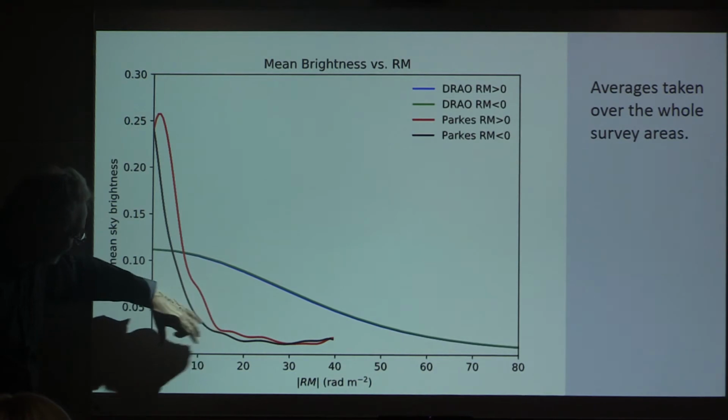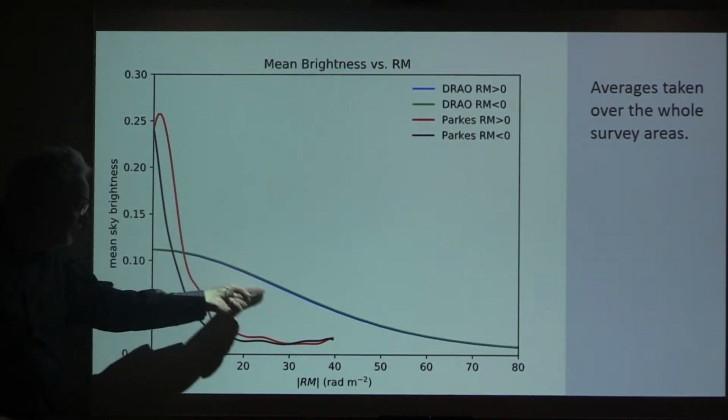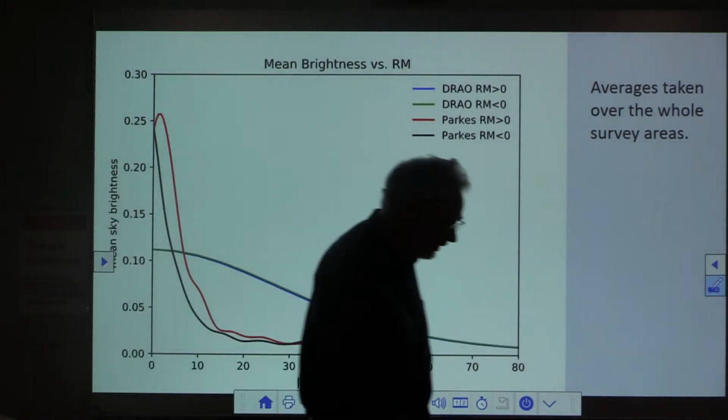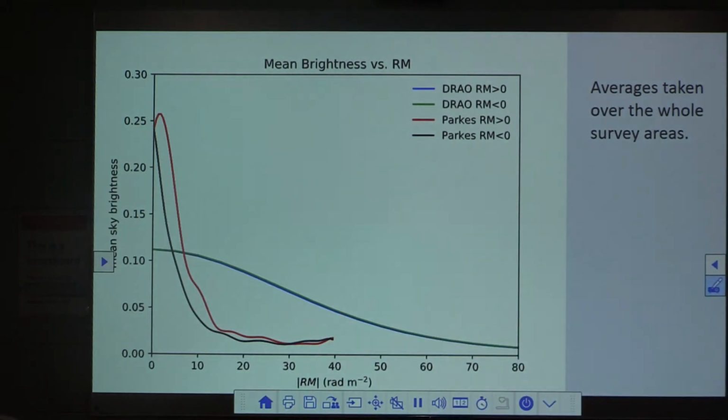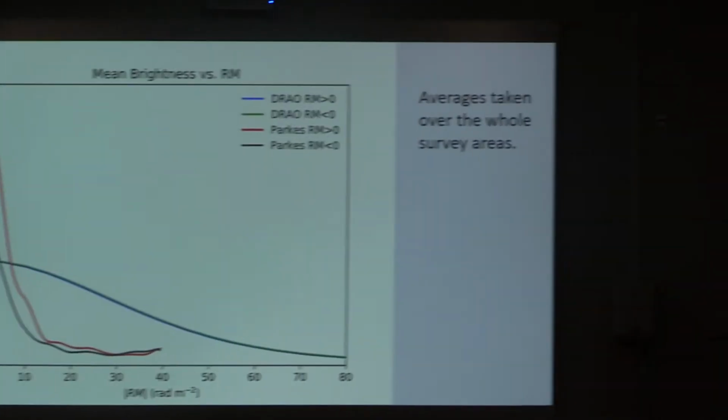The spread in rotation measure is much less in the Parkes survey, but probably it's actually consistent with what's seen in the Canadian survey. It's just the Canadian survey blurs it all out. And every survey of the Milky Way in polarization before this blurred it all out in the same way. And that was the breakthrough that people had 50 years after the fact in terms of understanding how to do radio polarization surveys.